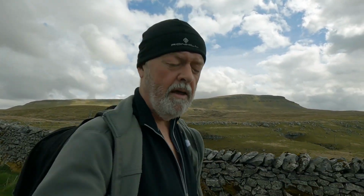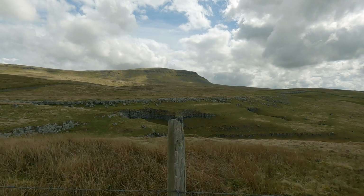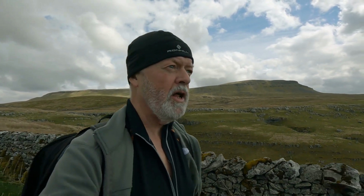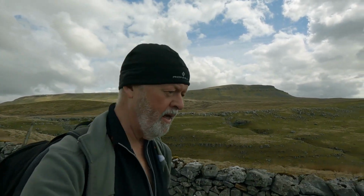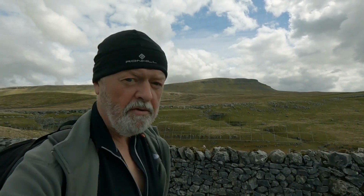Just rejoined the Pennine Way again, and it's last kilometre or so down to Horton Bridge, or Horton in Ribblesdale, or whatever it's actually called, the village. So yeah, the views are absolutely stunning. Back up onto Pen-y-ghent behind me there, to my left.